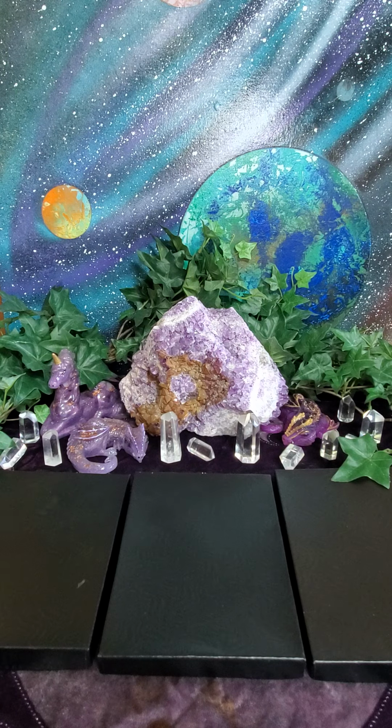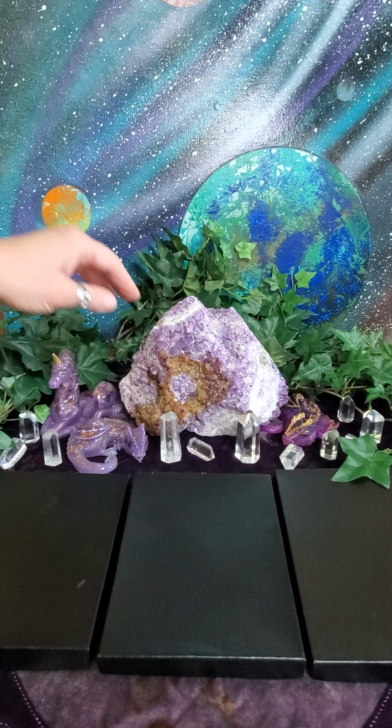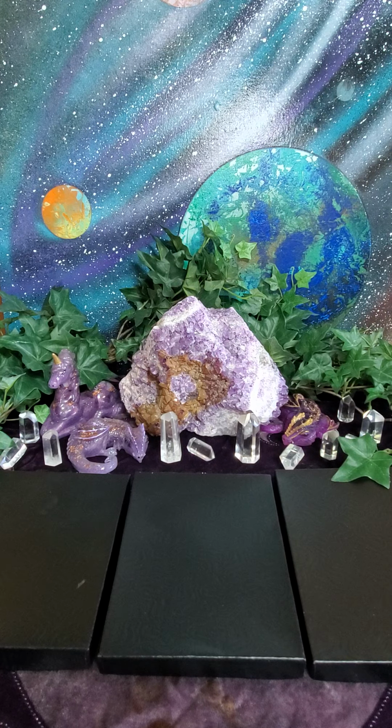Today we are joined by this fabulous amethyst. This is from Canada. And then we've got a couple of my dragons and unicorn, and it's just a purpley kind of day. So they wanted to join and I said, why not? They bring really good energy for us.